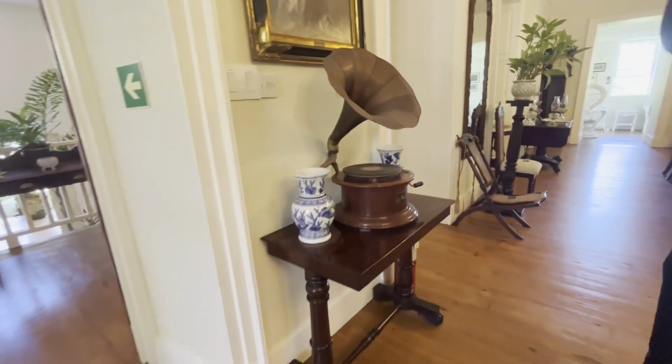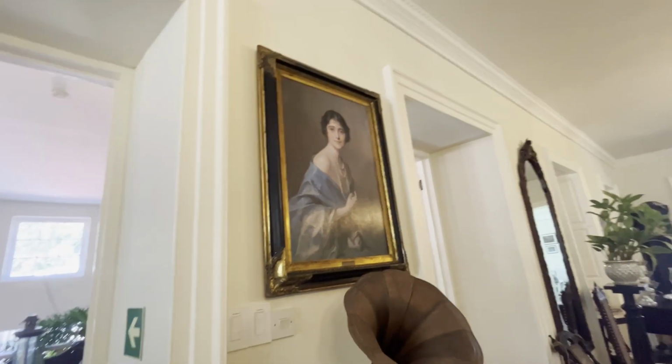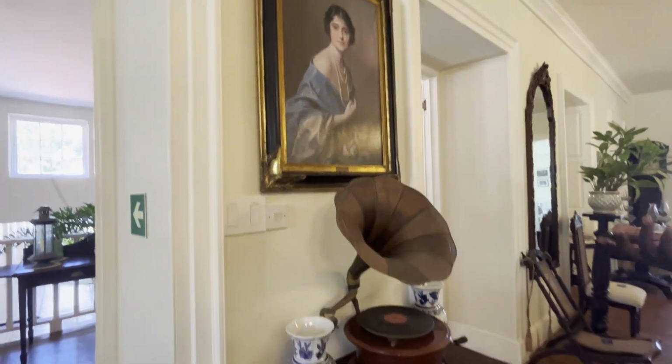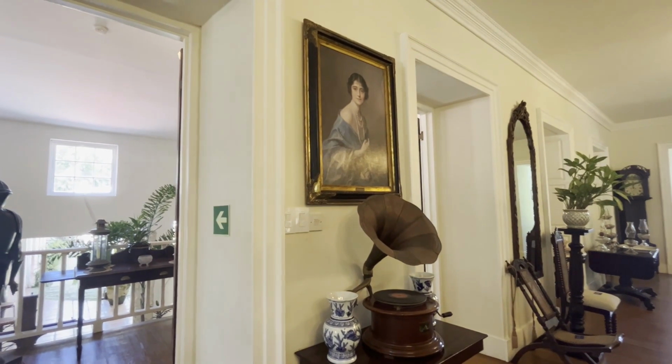Here we have a drama. A lot of people recognize this, right up here. And here we have a portrait of the Duchess of Warwick. What we would first call the Queen's Mother. So the recent Queen passed away, and she is Duchess. It's beautiful.